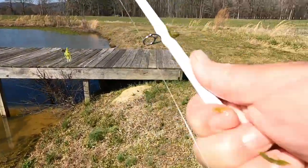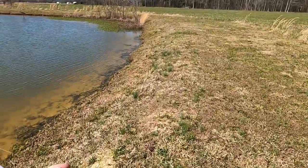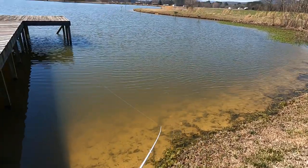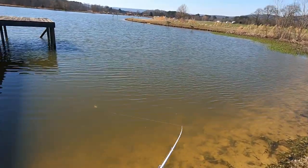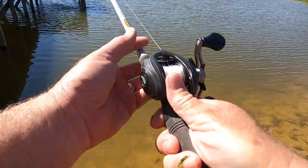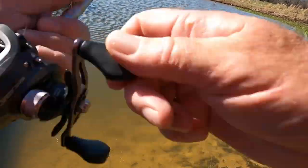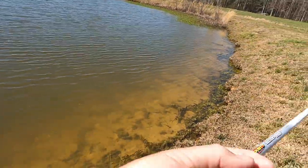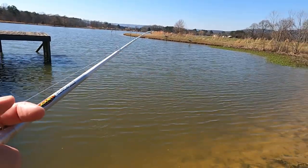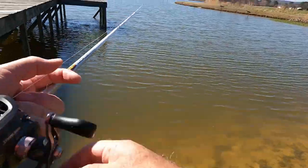Let's go around here on the other side, just dock, and see if we can catch another big one. Let's see if there's one right up and under there. Yeah, that's what I'm talking about. That was a big fish there, y'all. That was a big fish. I'm trying to keep from backlashing here. Oh man, I might have got another little snatch. Nope. I'm gonna go right down the side of that dock right there.